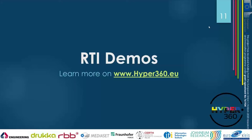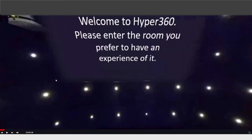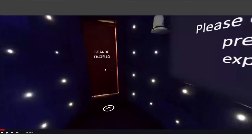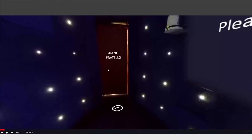So as Simona said, I would like to show you some of our pilots and the good things that you can do with this technology. As you can see here, this is the platform, which is a 360 environment. I'm going to show you first the Grande Fratello, which is a Big Brother show, where we had the opportunity to do some shooting inside the house.